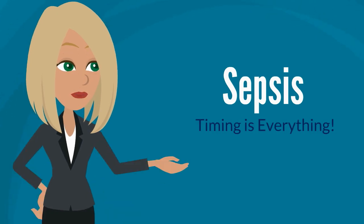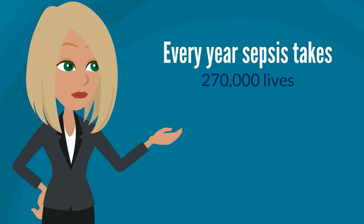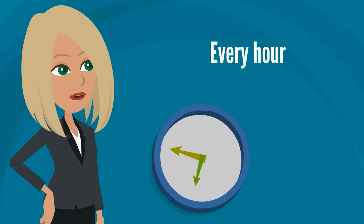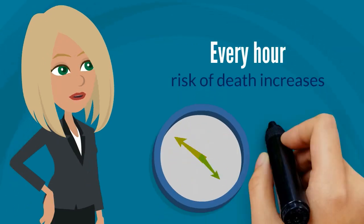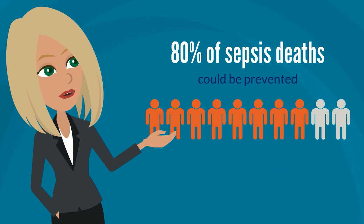Timing is everything when it comes to sepsis. In the United States, sepsis takes 270,000 lives each year. For every hour treatment is delayed, the risk of death increases by as much as 8%. Those are scary odds. As many as 80% of sepsis deaths could be prevented with rapid diagnosis and treatment.